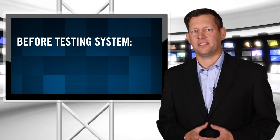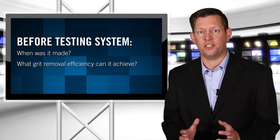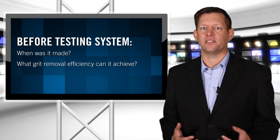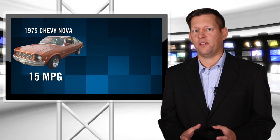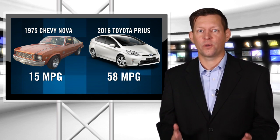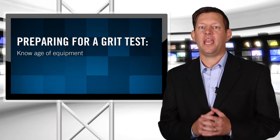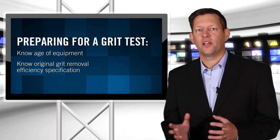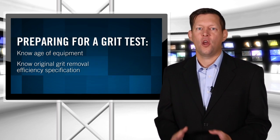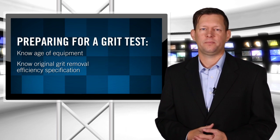Grit removal systems have been installed nationwide over a wide range of years. When getting ready to test a system, find out when it was made and what its grit removal efficiency states it can achieve. For example, it would be pointless to compare the fuel economy of a 1975 Chevy Nova to a 2016 Toyota Prius. The same is true for grit removal systems. So when preparing for a grit test, it is critical to know the age of your equipment and its original grit removal efficiency specification, which are applicable to the dates it was manufactured and installed.